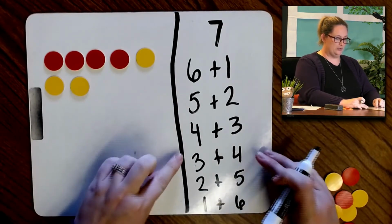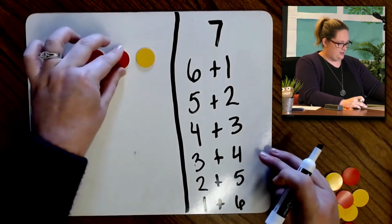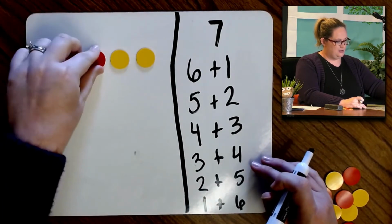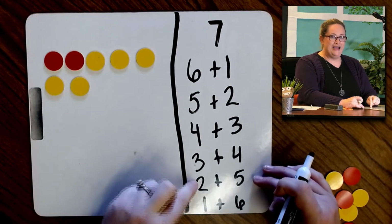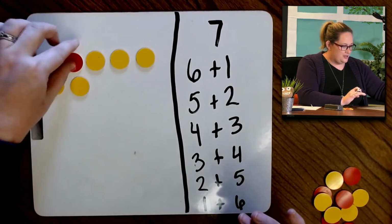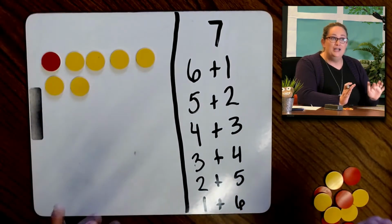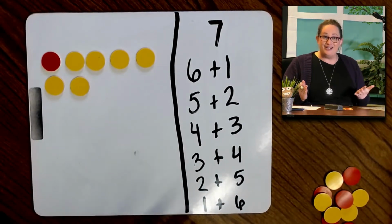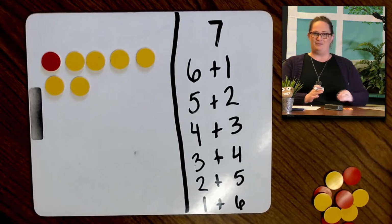Okay, let's see if it worked. We got to check this one. Okay. 3 reds, 4 yellows? Yes. Aww. 2 reds, 5 yellows. Whoop, whoop. 1 red, 6 yellows. Our pattern worked, kindergartners. That's so fun when patterns work.